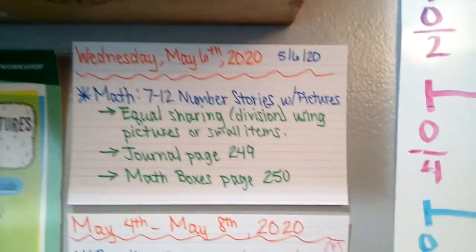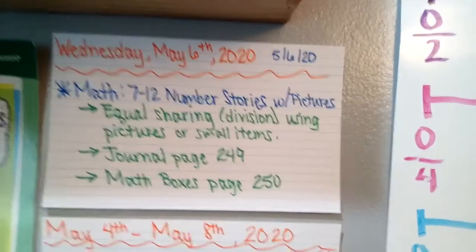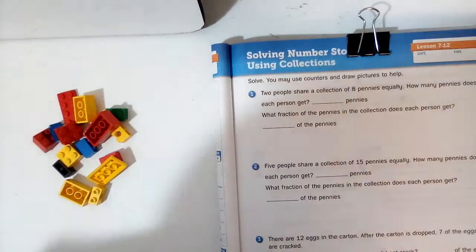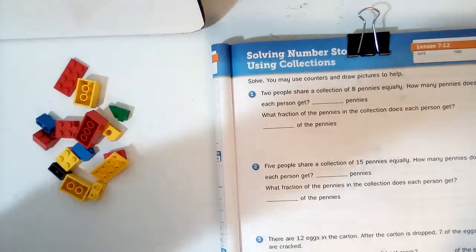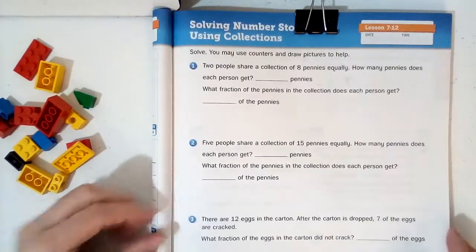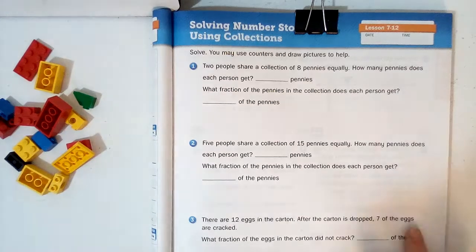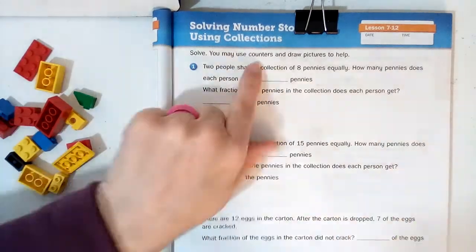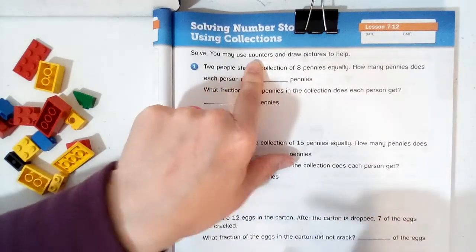So get your stuff together. You can pause it right now while I get ready. Okay, you guys can see I've got some Legos in a pile here. And over here we have our math journal, page 249. We're going to work through this using counters, and I'm using Legos as counters.